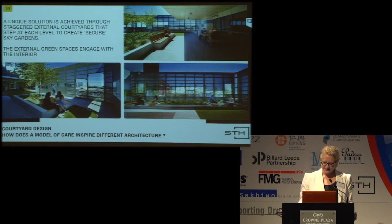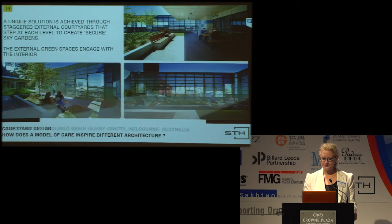The external green spaces engage with the interior. We have a seamless linkage between living spaces and green courtyards. The secure courtyards become recreational destinations within the neighbourhood for the community of the centre.